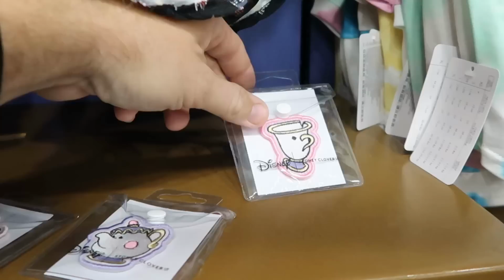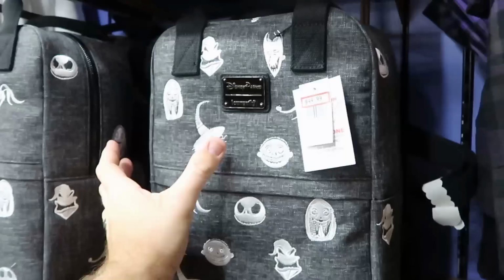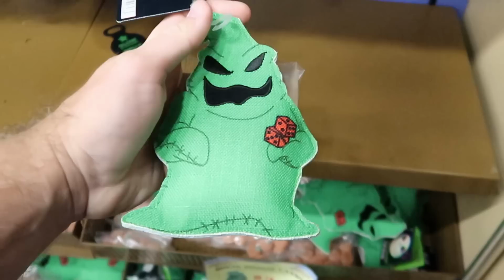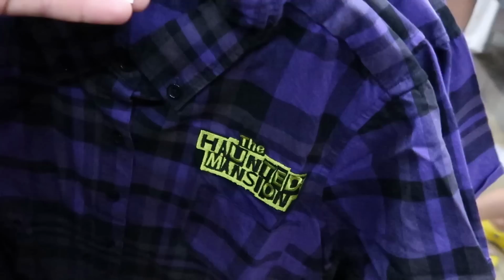Then over here, Disney Parks Loungefly bags. They have some new ones with the Nightmare Before Christmas characters for $44.99, marked down from $75. It kind of feels like a denim material, and all of the characters are actually embroidered on there. That is really neat to see. Then down here, they have Oogie Boogie candy bags for $3.99. These are from Halloween. You get some Oogie Boogie candies in there, which look like sour pumpkins, and a really cool pouch with Oogie Boogie and his dice. They also still have some of the Haunted Mansion flannels for $20, marked down from $40.